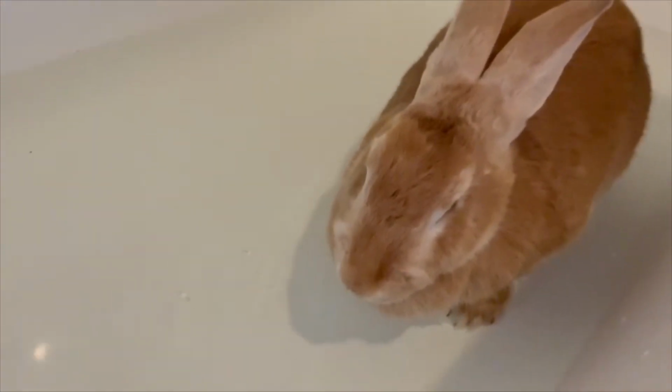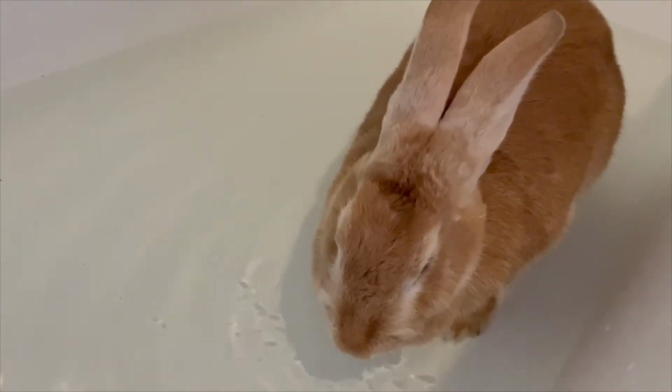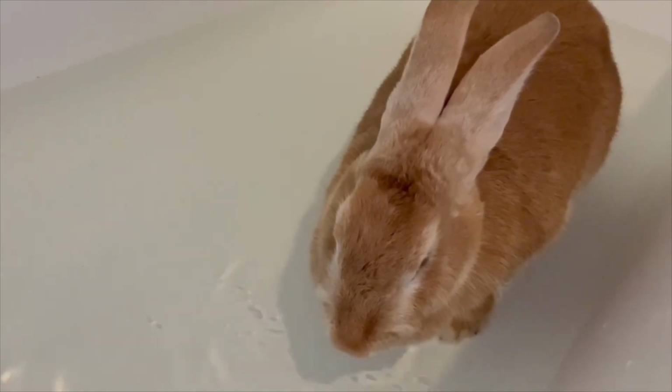She is drinking water, even in the tub. She gets her nose in there and drinks. She is drinking water out in her cage, so at least she's staying hydrated. But there's still the concern that she's not eating. So we'll keep you posted on Evie Bunny, and have a great day.